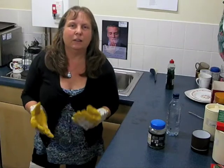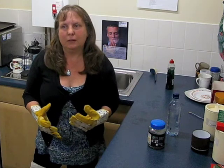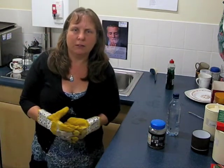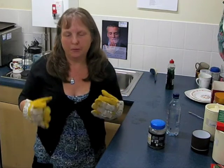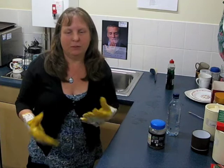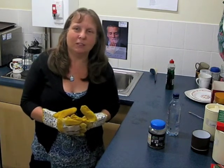Get an idea of what it would feel like to have restricted movement, to be ageing in a similar way to the way that my mother is. So I've stiffened up some gardening gloves using some pieces of cardboard, and I've also restricted one of my knees using a piece of cardboard and some masking tape.